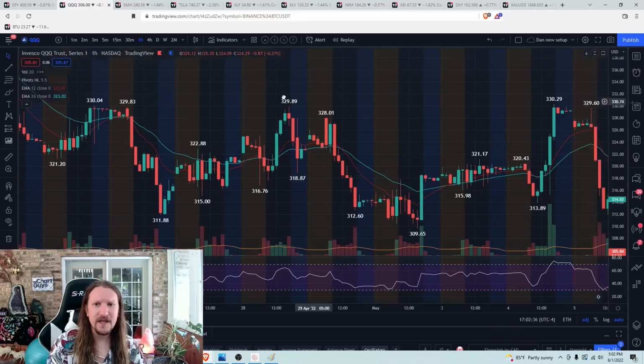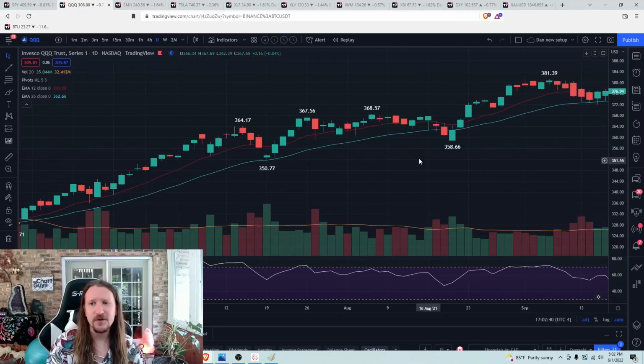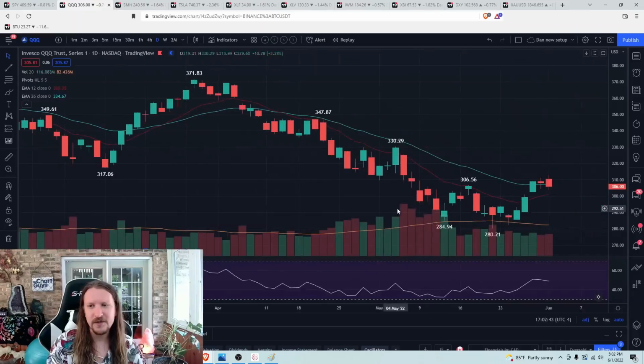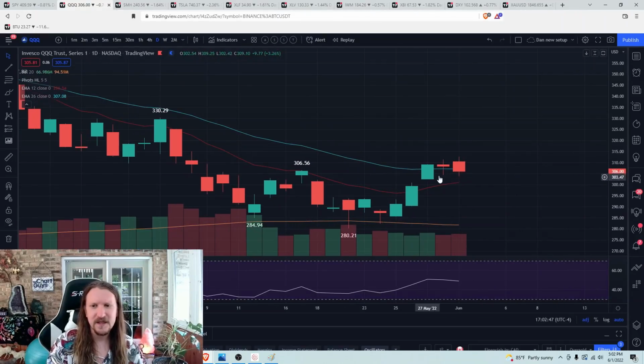So QQQ on the hourly time frame. Well, let's go to the daily first. The daily consolidation, technically it's underway because we broke the low of yesterday, but just barely. We only broke it by 60 some cents. So very minimal consolidation at this point.